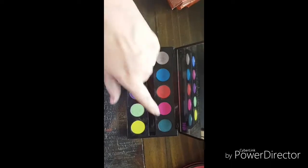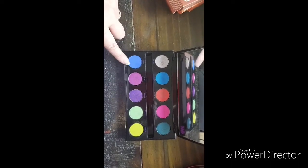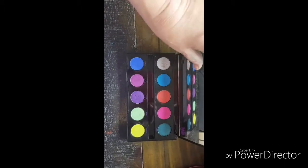I love this Revolt. I love Fringe. I love Freak. And I love these blues as well on the lower lash line. So that's staying. Still has a major use in my collection.